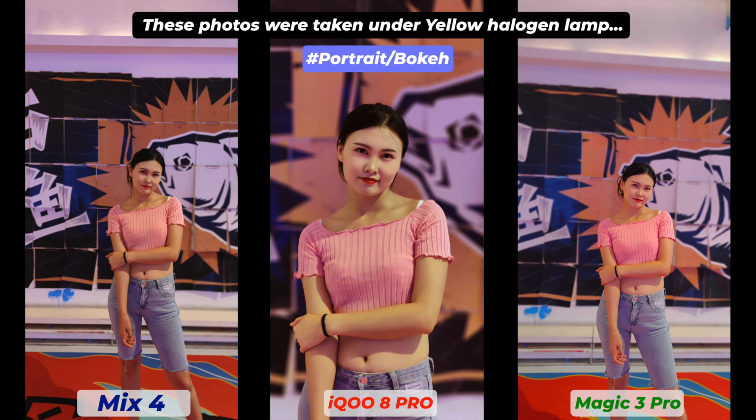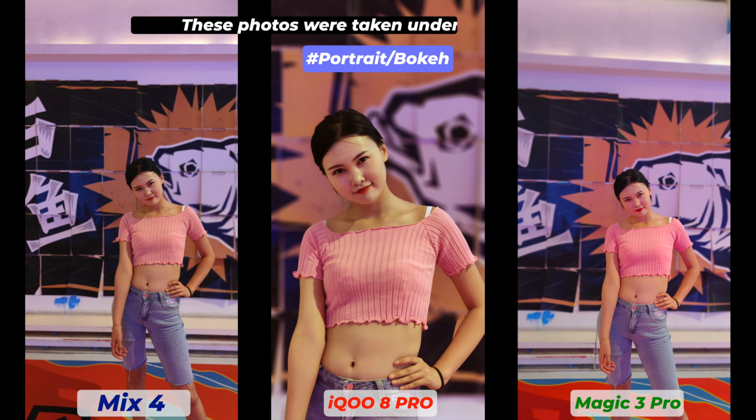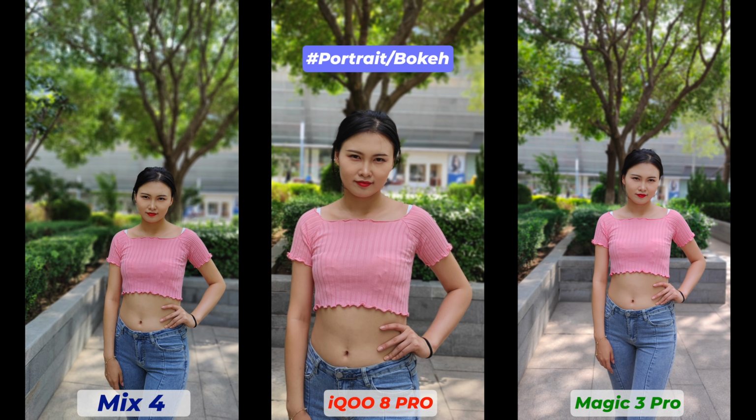Let me be clear. These iQOO 8 Pro portrait shots are even better than OnePlus 9 Pro portrait or bokeh photos. Well, yes, there is some type of beauty effect, but not as much as Xiaomi Mix 4, and of course, Honor Magic 3 Pro beauty effect is on another level. Honor Magic 3 Pro has overexposed the subject, lost details in the subject, applied heavy beauty effect and skin fairness. However, all these together with increased highlights and shadows turned the photos into something pretty and attractive for some people.